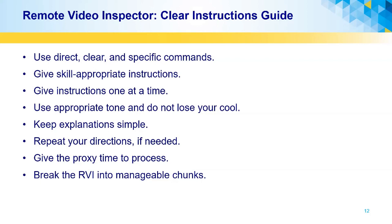Tom, what does it mean to give skill-appropriate instructions? Well, you might have a person who has very limited knowledge of construction materials, has very limited knowledge of looking at an electrical outlet or checking a garbage disposal along those lines. So you have to gear your presentation to what you feel is the skill of the person so they can understand the instructions that you're giving them.